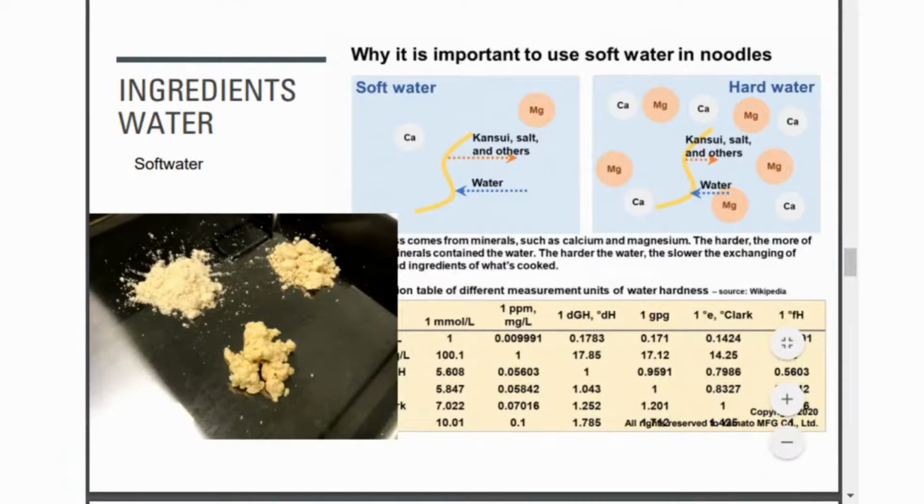Okay, so the water is also important, right? The kind of water we want to use is soft water. We want to use soft water for cooking the noodles especially, and also for cooking the broth. Because when you cook the noodles, the KANSUI, salt, and other ingredients contained in the noodles have to be released into the cooking water, and in exchange the noodle takes in water. So there's an exchange process going on when cooking the noodles.